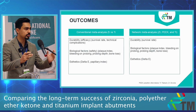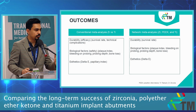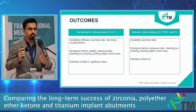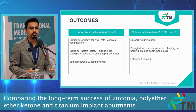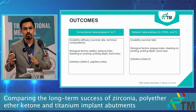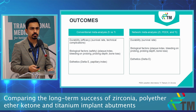According to that, we divided the outcomes into efficacy, safety, and aesthetics. It would be of great value if we had data about cost, but we don't. We also divided the analysis into 2 parts. The first one is the conventional analysis of zirconia versus titanium, where there are plenty of studies, and we also have the network analysis of 3 types of abutments: zirconia, PEEK, and titanium, as there were only 5 studies concerned with PEEK.